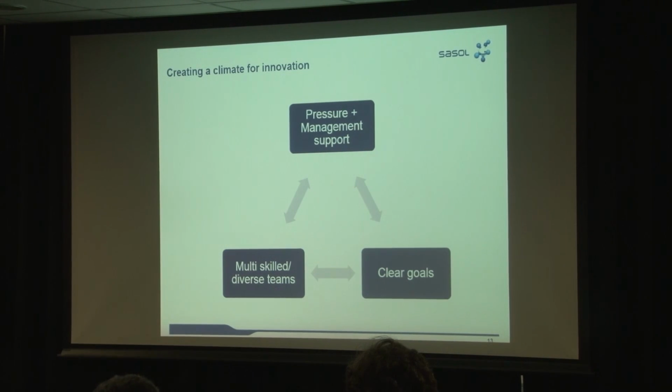The second thing that you need are clear and well articulated goals. So having a goal stated like we want something better than incineration, or we want something better than landfill, that's not a clear goal. It doesn't set a time frame, it doesn't set an economic target for the team to chase.